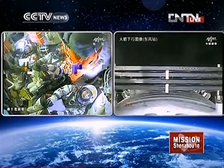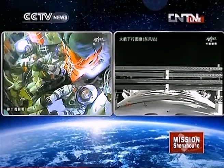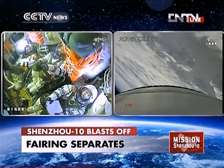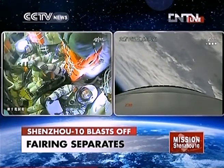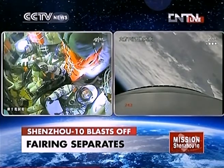Actually, it's an infrared picture of the spacecraft. Now the fairing of the rocket also comes off. We still have optical radar tracking the spacecraft. Everything is going on as scheduled.